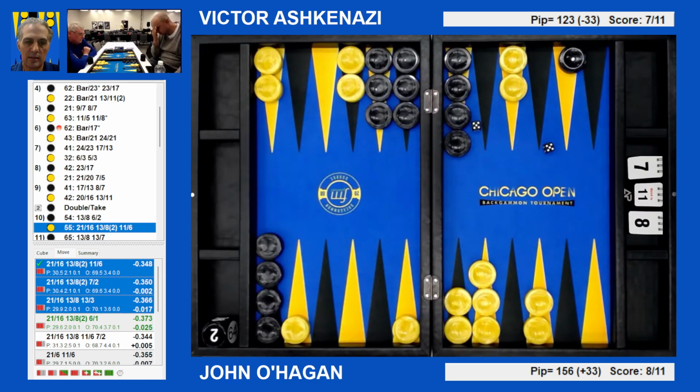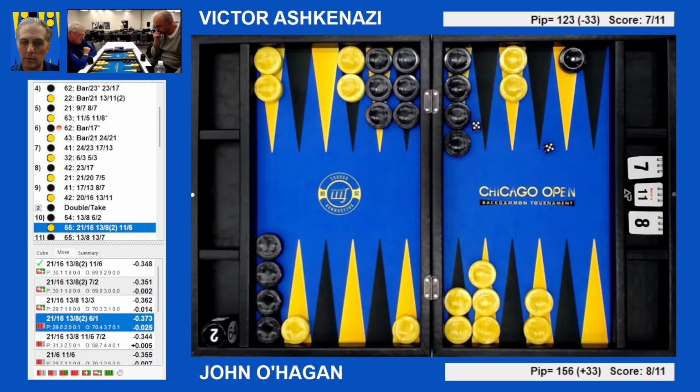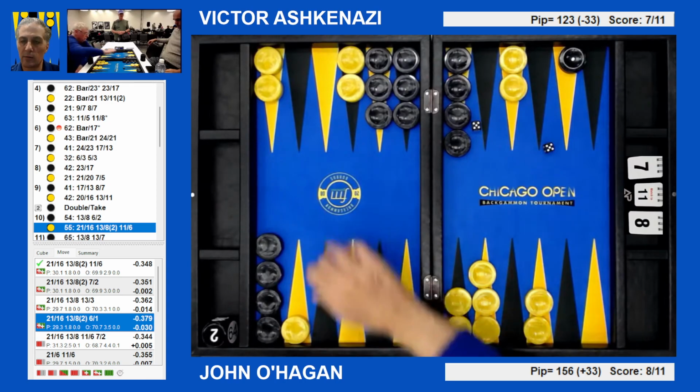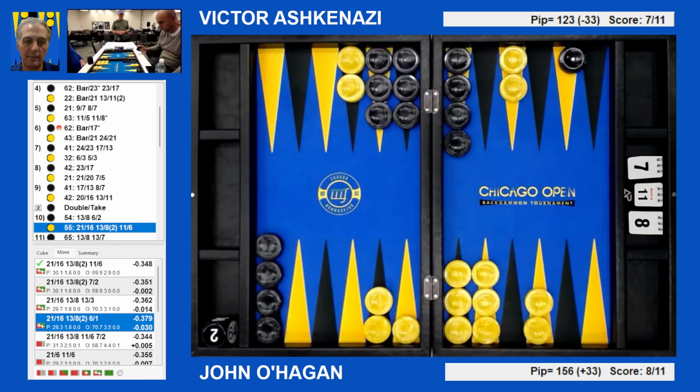He's able to make his anchor on his 16 point. And what is he going to do with the rest? Just bring 2 down and play 11-6? That makes a lot of sense. That's what XG likes. See, with that 16 point, you are having a lot of contact there with Black's midpoint. And you notice that that 16-point anchor blocks 4s from the midpoint. And the 21-point anchor blocks the 4s from the 8-point. So that's kind of nice. So he does do that.